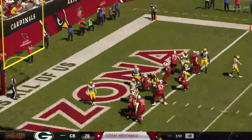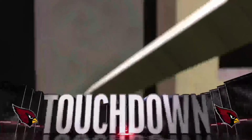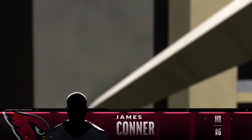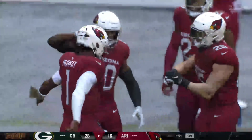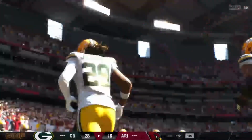Trying to run it in, Conner. And he runs it across. Touchdown! The Cardinals get it back to within 2 possessions. It's a James Conner touchdown. All right, so the offense does its job, Brock. Now they need their defense to give them a chance to overcome that big deficit. The momentum in the building's clearly changed. We can feel it here in the booth, but you're right. It's now to the defense to make a stop and give them a chance.